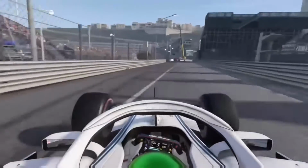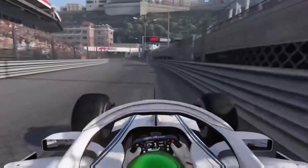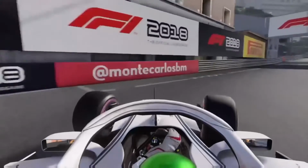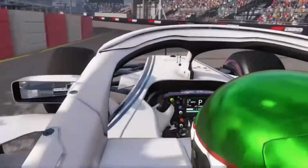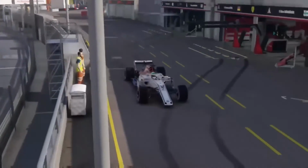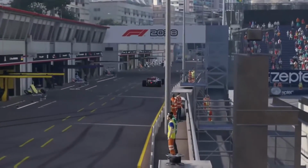Hulkenberg driving into the wall and putting himself out of the race. Again, I think that might be his third retirement of this season. There's been a bit of a shaky start to the season for Renault. Despite having a good car, they haven't been able to get the points. But we're coming into the pits, and we're going to put some ultra soft tyres on, but this is basically game over for us now. Once we come out of the pits, we should surely be in last place, which is just a complete disaster, complete shambles this race has been for us.